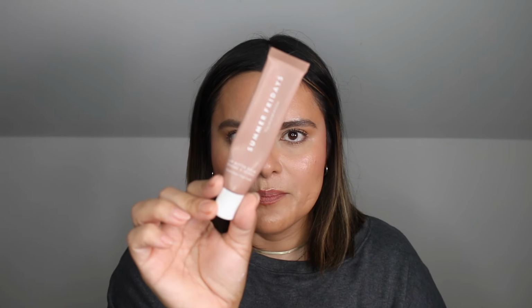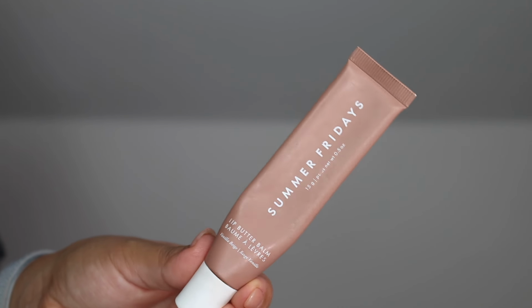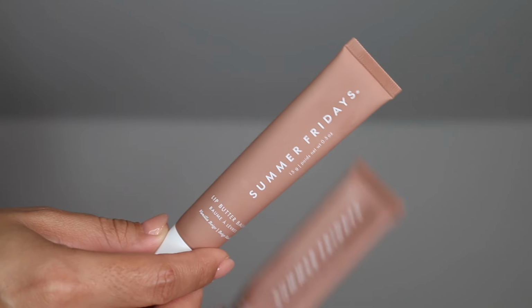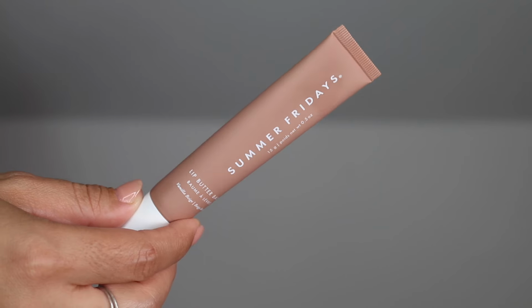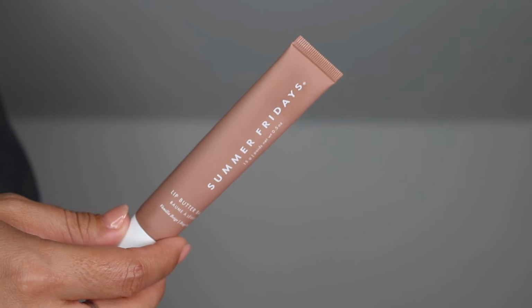I did also empty the Summer Fridays Lip Butter Balm in Vanilla Beige. This is one of my favorite lip balms, but I will say that I have a lot of favorite lip balms, lip oils, lip glosses, anything lip I think I like. I did replace it with another Summer Fridays Lip Butter Balm. No surprise here. I need to at least have one of these in rotation. Whenever the lips feel excessively dry, I know I can reach for this.